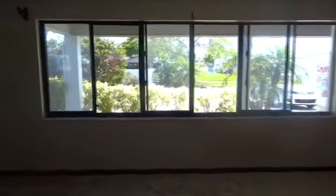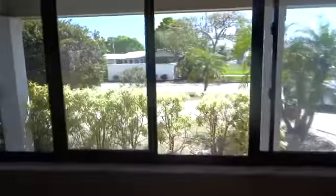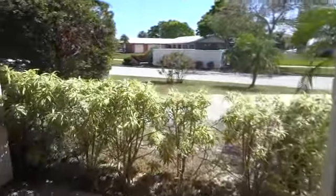And just to give you a little sneak peek, these are your windows in the front, but we have a very pretty circular driveway through here. Nice, pretty patio sitting right there. Circular driveway here. But we're going to come back on through. Let's keep taking a look through here. Now, Treasure Island, as you know, is right next to St. Pete Beach. It's right next to Madeira Beach.